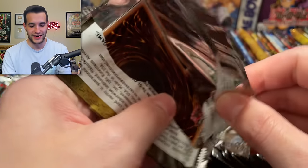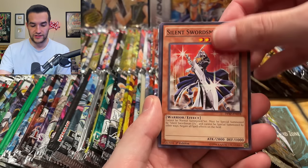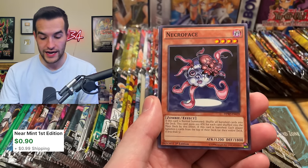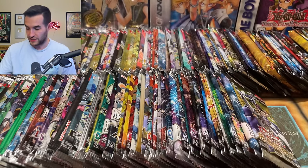Can we pull something out of a Light Edition that's more than a rare? I doubt it, but let's see if we can do it. Silent Swordsman level 7. Necrophase. Wait, is that money? It might be in a common. And then Dragon Shrine. Necroface might actually be pretty decent. I'm going to put that in the pile to look up later, but very, very decent.